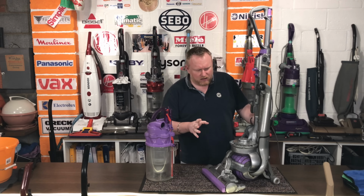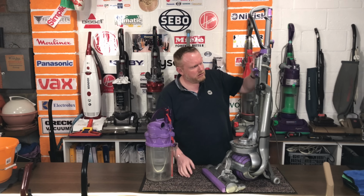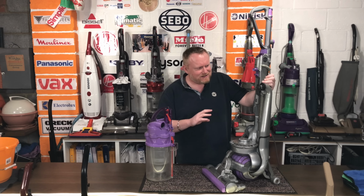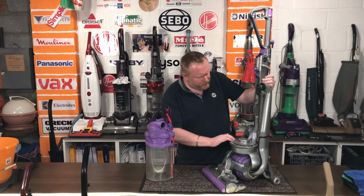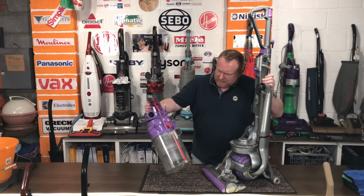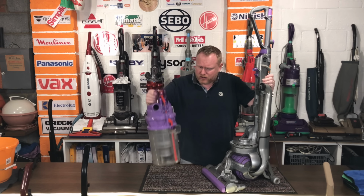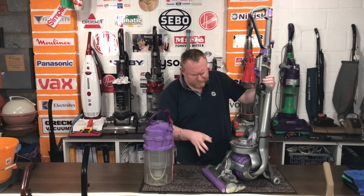Now the vacuum itself, the motor, hang on. The motor sounds really, really good. It doesn't sound bad in any way whatsoever. It's filthy, it needs new filters. It needs cleaning up. The bin needs cleaning, the filter in there needs replacing. It really does just need a really good scrub and brush. But it does seem to work pretty well motor-wise.